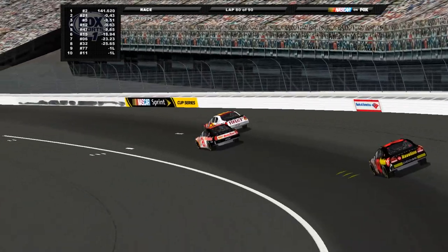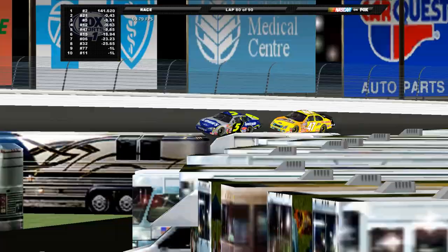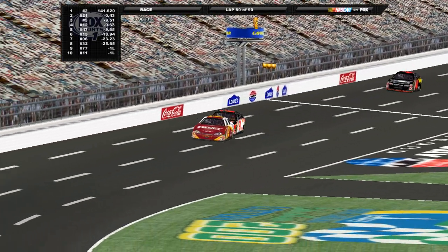Hot on his tail. Bowyer slides up. It's a little bit tight. Did I just hear? No, I'm tripping.